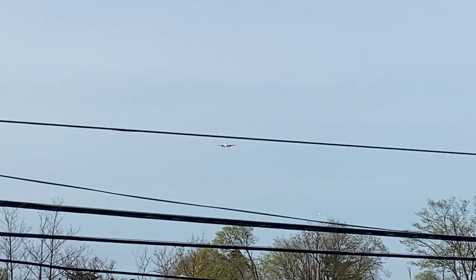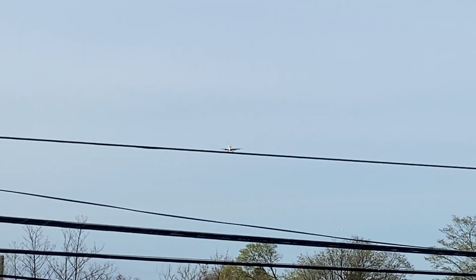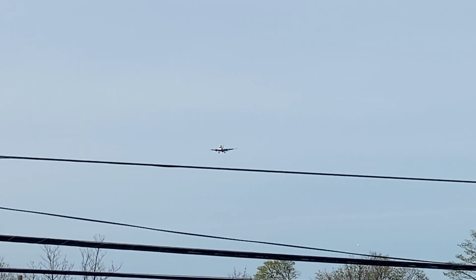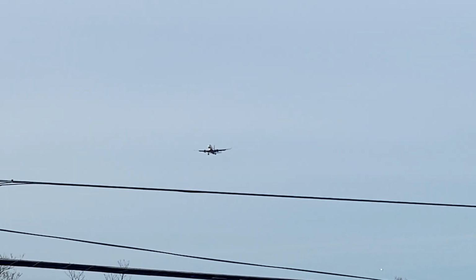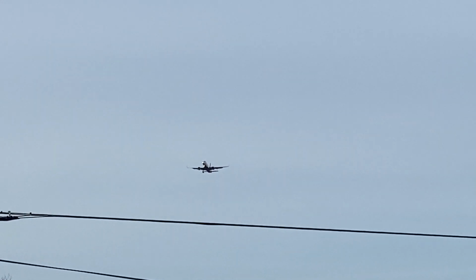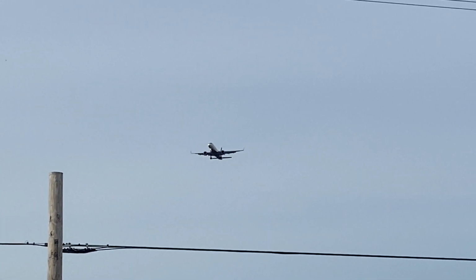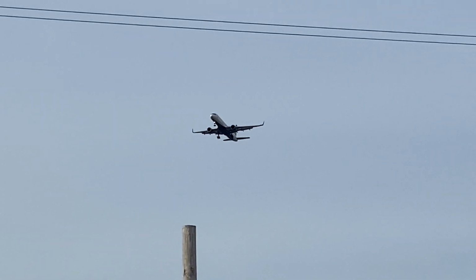Coming in now is a Delta 757 from Denver. I was actually at one time planning on getting one of those discount fares to Denver on Delta. Fly out about 8 o'clock in the morning, get there around 11, and hang around there until midnight, take the red eye home. Do a little rail fanning in Denver and see the city. They did away with that red eye flight during the pandemic.